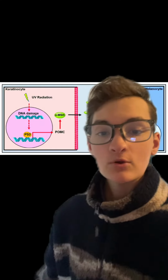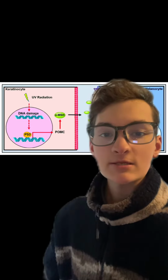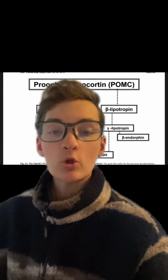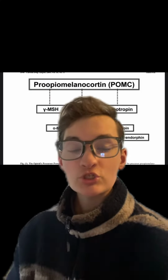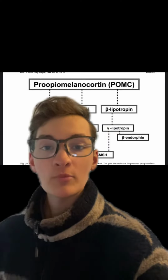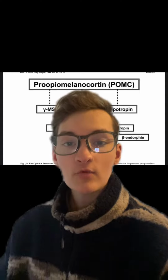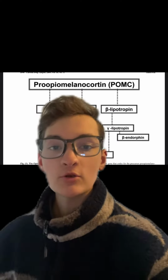With that being said, remember the process where POMC is chopped into alpha melanocyte stimulating hormone. During this process, we also release what's called beta endorphin. In essence, this big long molecule is chopped up into both alpha melanocyte stimulating hormone, which increases the production of melanin, therefore increasing our tan, and the production of beta endorphin.